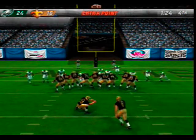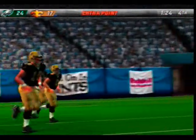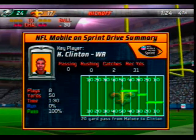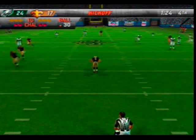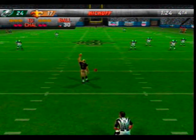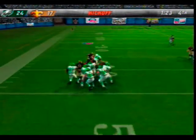Campbell comes in to attempt the point after. The extra point attempt is good. The Saints draw to within a touchdown. And let's see who comes up with this one. Onside kick. Philadelphia covers it.